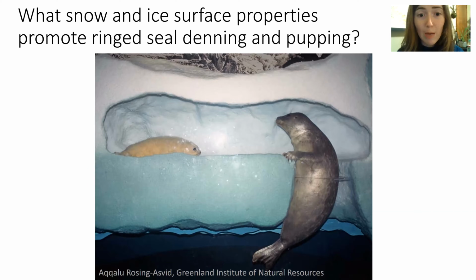As folks in this topical session may already be familiar with, Natchiq are unique in that they give birth to their pups in snow-covered dens or lairs excavated in the snow above their breathing holes. And these lairs provide a warm and dry place that keeps pups protected from hypothermia and predation. And then later in the spring, the Natchiq will emerge onto the surface of the snow and sea ice to bask and molt.